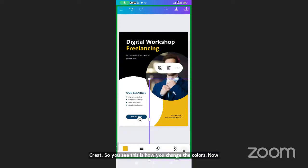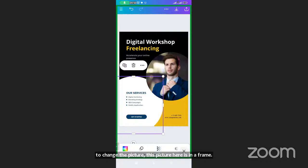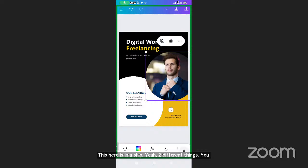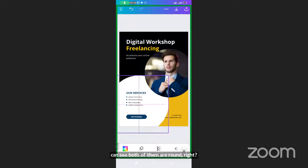Now, to change the picture, this picture here is in a frame. This here is in a shape. There are two different things. You can see both of them are round, right? Let's see. Let me show you how you know. Now, how you know what is a frame and what is a shape? Let me do it again.